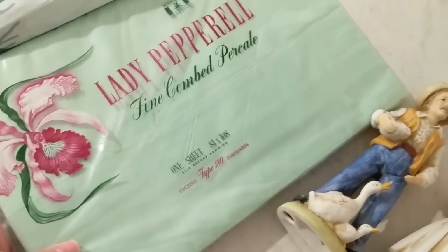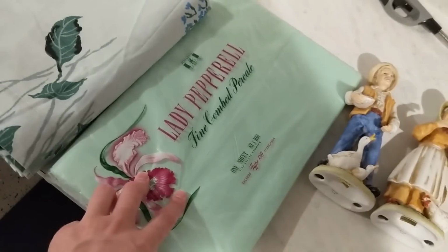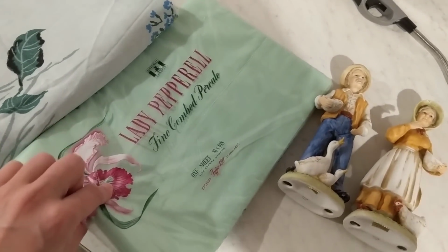Surprisingly, no, I did not write down what actually this is. It's 81 by 108 and really nice shape. It sold for $18 with shipping included.